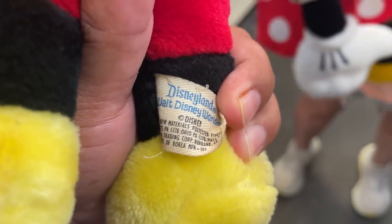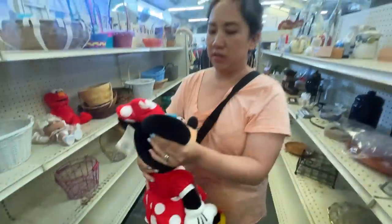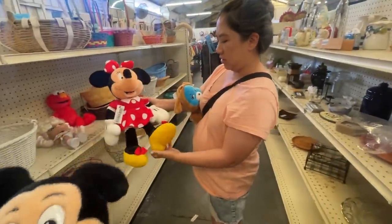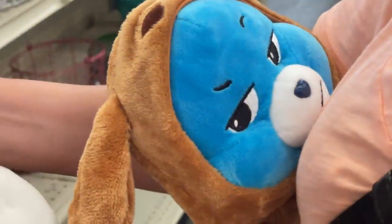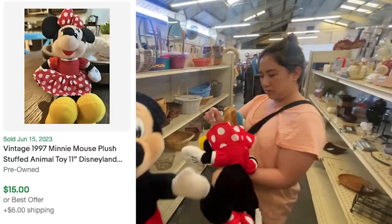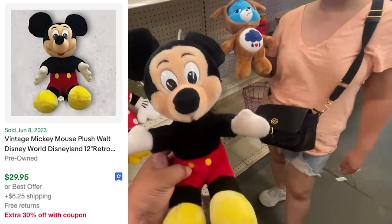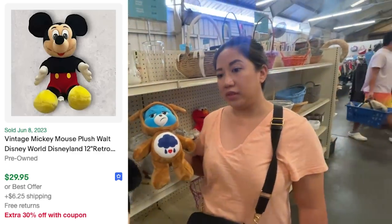It's very important to look at the tags and type out what you see on there. This has Disneyland, Walt Disney World, and that's what I'm looking for. Not just Disney, not just Mickey Mouse. There's a huge difference when searching for items. And you're reselling plushes because you could throw them in a clear sleeve, then in the poly bag, and it's on its way. They don't break. This one might be around 20 to 30.